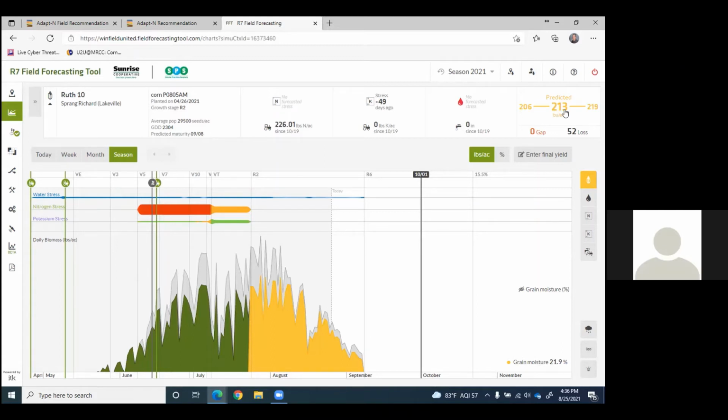If it was, instead of 213, 145 or 155, then you would say that it's lower than average by far. You're going to have a terrible year with regard to yield because it's directionally correct. If it's got a low yield predicted, it means that on average, we're going to be below our historical yield. So that's the safe way to approach that. This is not a grade marker. This is not a guarantee by any means, but it is a good indicator to show you directionally how we are doing year over year.